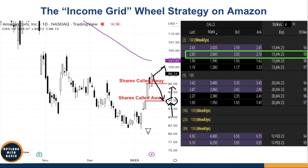All right, so if you've seen in the last video, my income grid started at $90, right? Because at the time when I took a look at Amazon when it decided to do the wheel strategy, the price was roughly around this bar down here, right? So I waited until it went down to 90 before I started the income grid. Now, if the market was to continue to go up, then I may readjust the income grid.